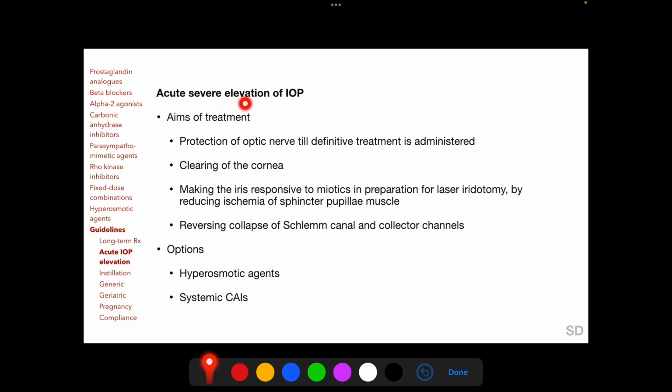In acute severe elevation of intraocular pressure, aims of lowering intraocular pressure with medications include protection of the optic nerve till definitive treatment is administered, clearing of the cornea, making the iris responsive to miotics in preparation for laser iridotomy, and reversing collapse of Schlemm's canal and collector channels. And drugs used in lowering acute severe elevation of intraocular pressure include hyperosmotic agents and systemic carbonic anhydrase inhibitors.